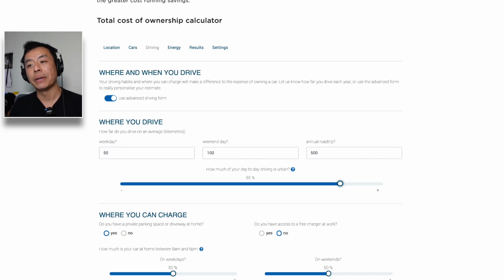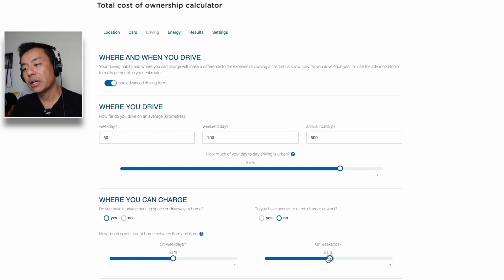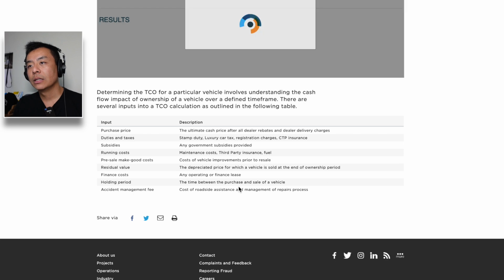So do I have a private parking space or driveway at home? Yes, I do. How much is your car at home? Between 8 and 6. Yeah, 50% sounds fine. Sometimes I have time off as well. Do you have access to a free charger at work? No, I don't usually. And 50% on weekends I drive. Yeah, my car is sort of half the time at home on the weekend as well. So that makes sense. So let's press submit there.